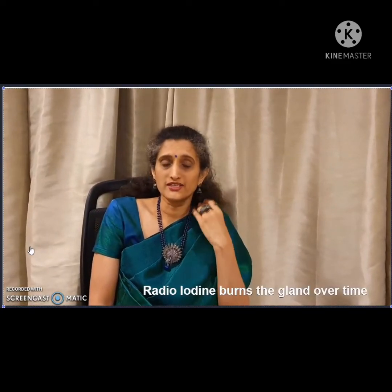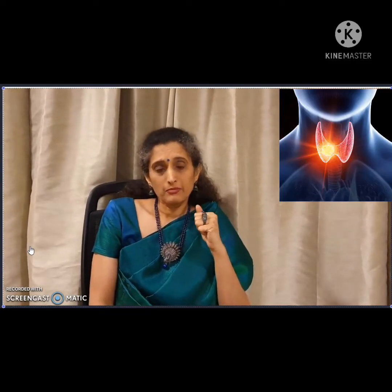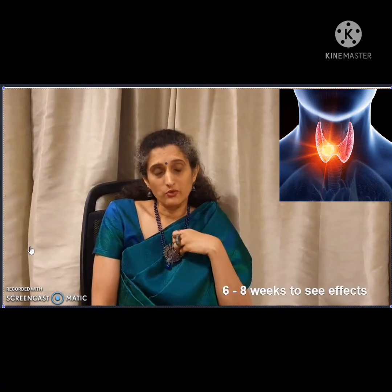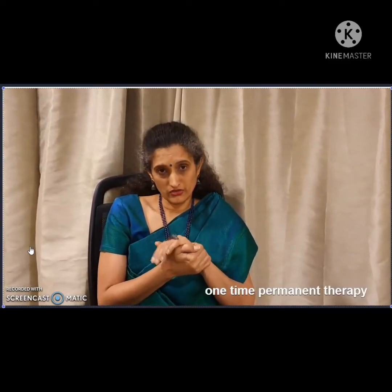The iodine just goes only to the thyroid, sits there for a while and burns the gland over time. Typically, it takes about 6 to 8 weeks to see the effects of this treatment, and depending upon what your initial thyroid scan shows, about 80 to 90% of the patients will need only one treatment. Maybe a small percentage of them would need a second treatment. It's a one-time permanent therapy.